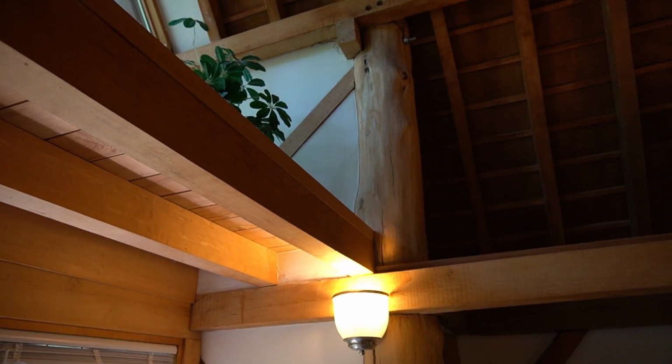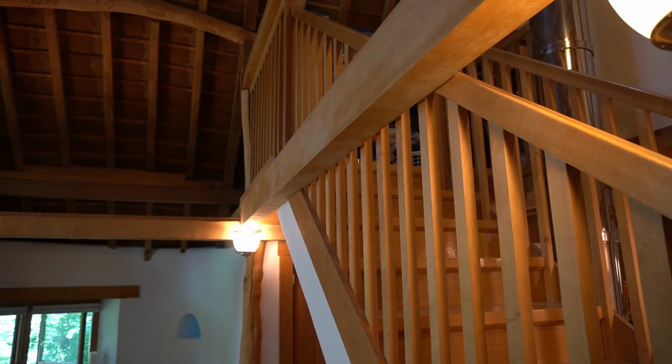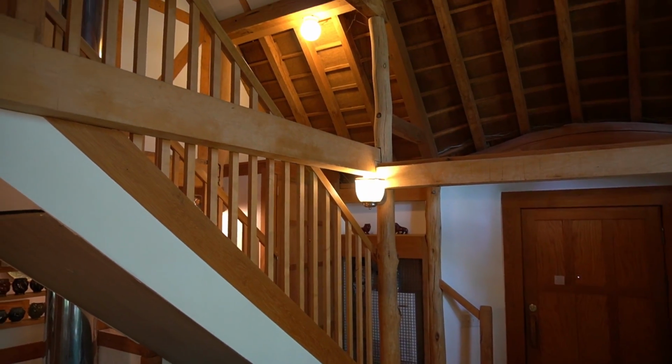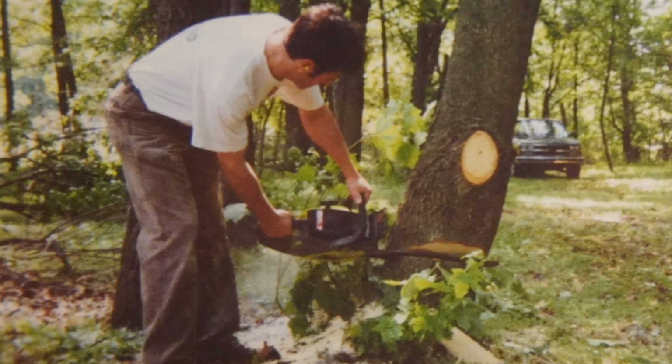And the house has a load-bearing post and beam frame, which is bolted together with 1/2-inch lag bolts. The frame is built from wood milled at a local sawmill, plus the vertical elements and some of the horizontal beams are actually round tree trunks, which are either from this site or within 15 miles of this site.